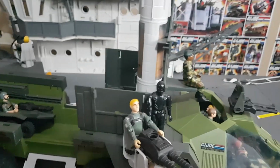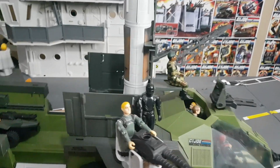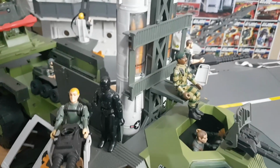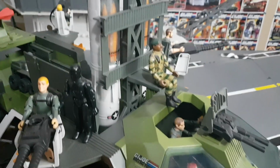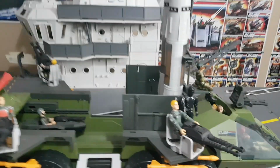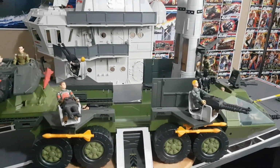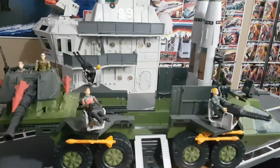And there were a lot of cool things that came out in 1988, including Tiger Force and a lot of the '88 guys that I did a video on the other day. But this was definitely the best vehicle. This one and the Bug for 1988, and probably X19 also.